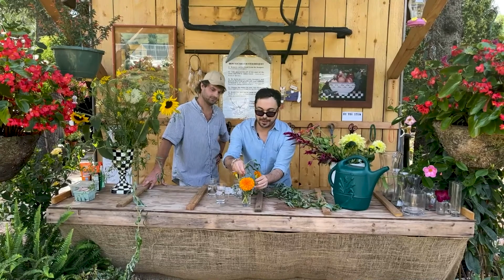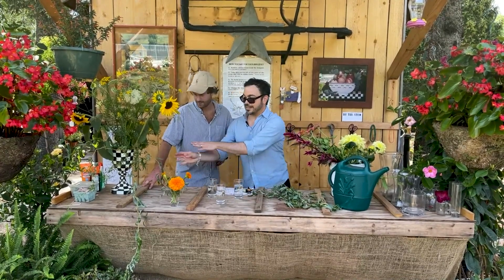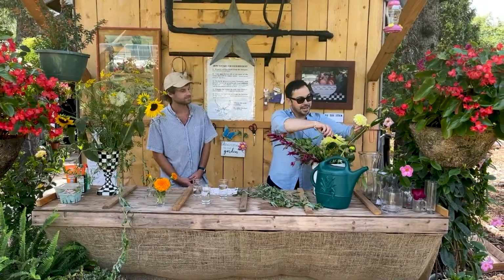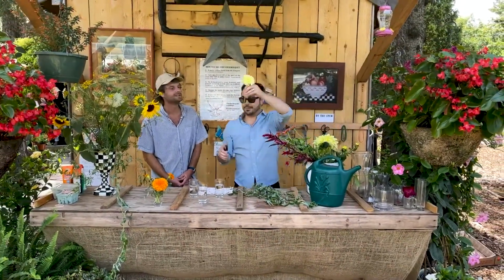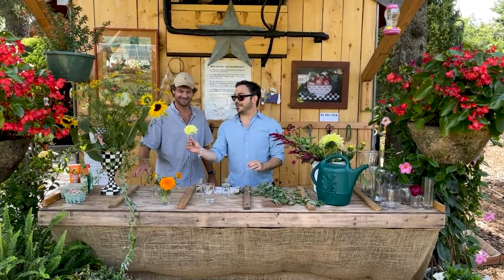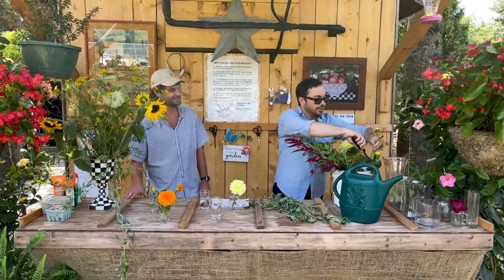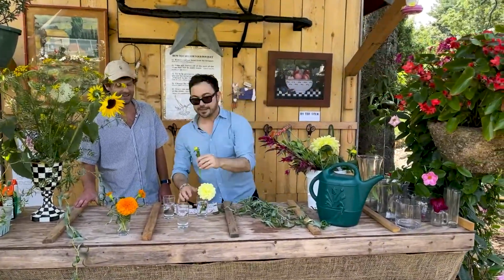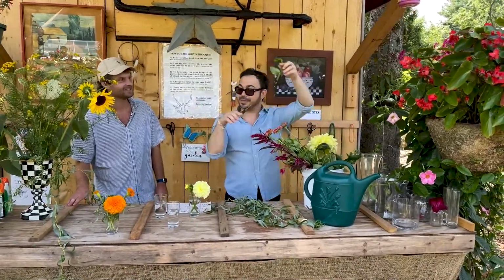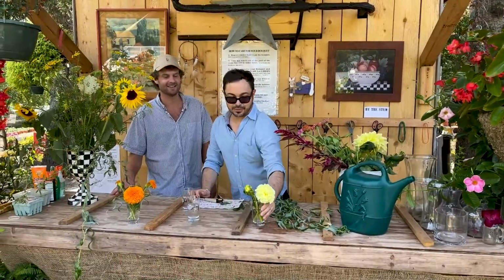You could do multiples of these down the center of a long harvest table. I just think it adds such amazing feng shui. Look at that. We'll just put these little blossoms right here. That looks good. It doesn't have to be any more complicated than that. That's what I love about the summer. The summer can be very casual.